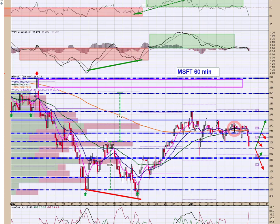Microsoft, same kind of look as a lot of the other charts. Long consolidation. Lost this 269 area that we had focused on, and then came right down towards this 264. I think 264 is your pivot today. If you lose 264, brings 261, 260 into focus, and then, of course, much lower if that were to break.